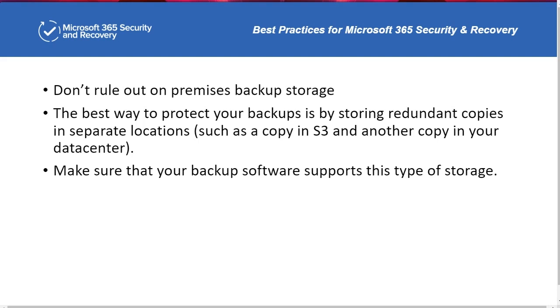But whatever platform you choose for storing your backups, whether it be Amazon S3 or Azure Files or an on-premises file server or whatever, the important thing is make sure that your backup application supports that form of storage.